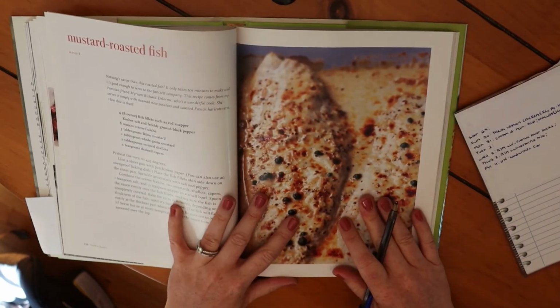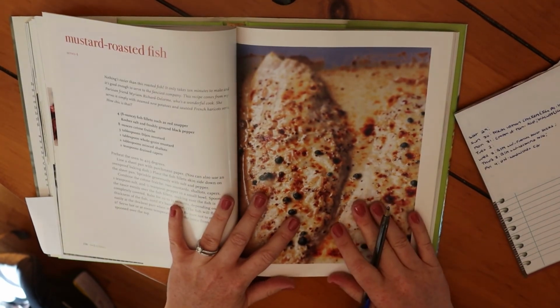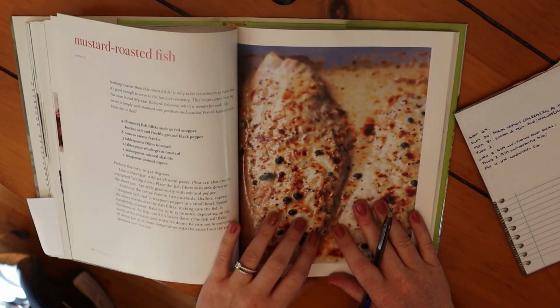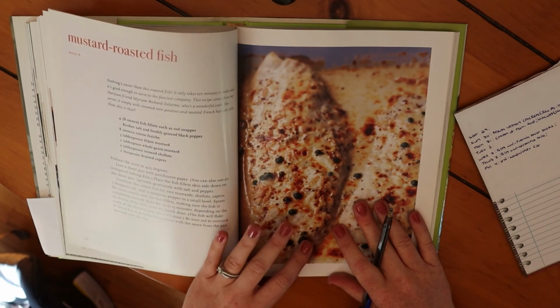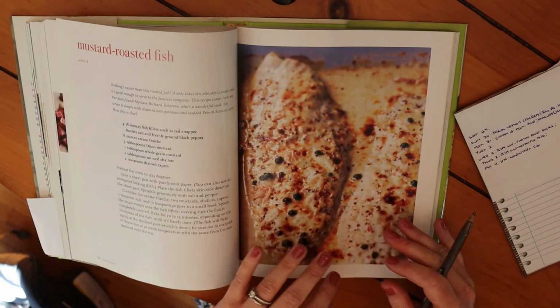Okay, so the third and final recipe that I think I'm gonna make this week from this is this mustard roasted fish. The reasons I'm making it: 1, we haven't had fish in a while. 2, it calls for capers, and I know I have some capers in the fridge, so I won't have to buy a ton of ingredients for this one. And 3, it just looks good. So I think I will make this as a quick, easy meal.